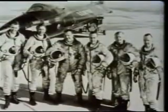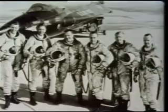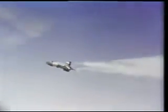were 12 in all, men like Bill Dana, Milt Thompson, Pete Knight, John McKay, Joe Engel, and Bob Rushworth. They shared a common occupation, test pilot. For 9 years, these pilots flew the rocket-powered X-15 research airplane. 199 flights were made, many along the fringes of space.